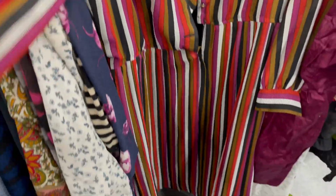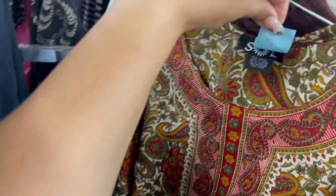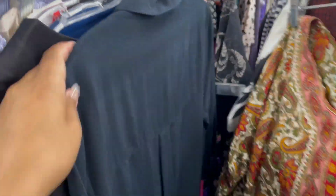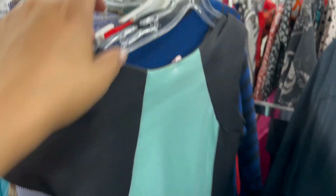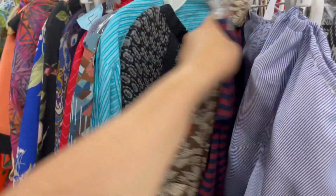And then I did go to the dresses to see what they had as far as the vintage dresses go, and that color palette was really cool, but I just knew I wouldn't wear that shape or that style. And then I just went through and saw some other dresses that were pretty cute, but nothing that was calling my name and saying like, you have to bring me home. So I didn't end up taking home any dresses at all.